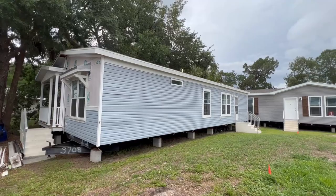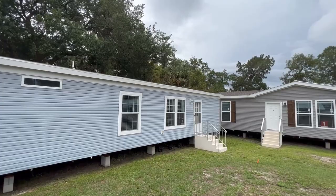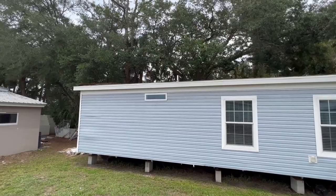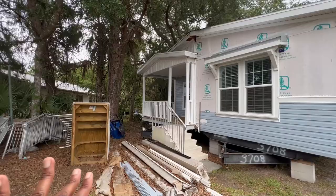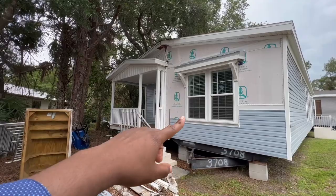So as you can see, this would be the side of the home. You would have your transom window right there. You would have a couple windows right there, as well as your door. It's a pretty nice home. Now, I really like the color that they would have too. So now right here, this would be the front part of your home. You would have a front porch right there. And you'll have a lot of character right here, as well as a window too.